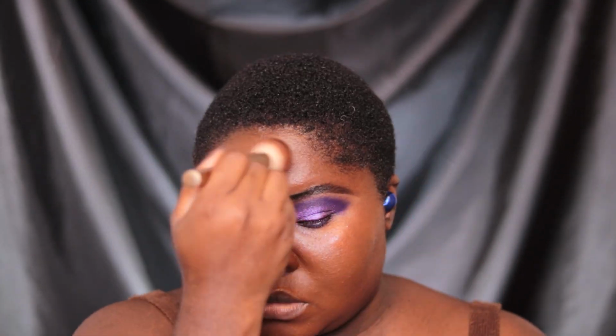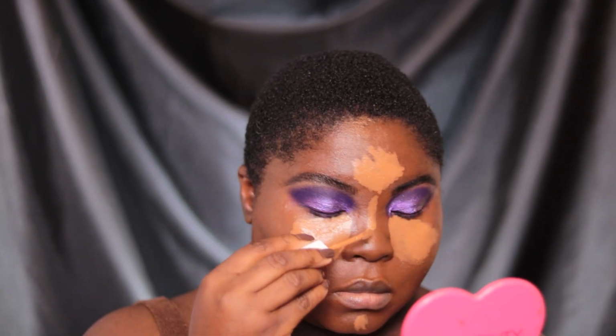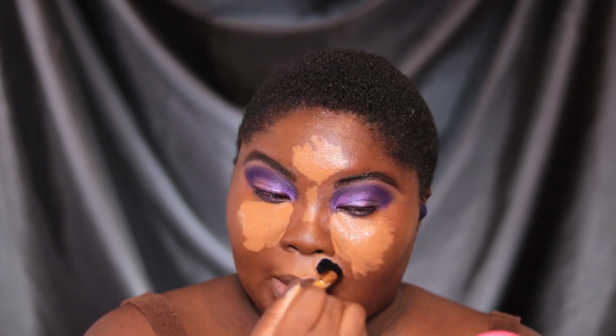So here I'm attempting to use a foundation that's a little lighter because I want to be a little paler, but I didn't use one that was light enough. I should have mixed in a white concealer. Generally, a lot of my foundations match me, maybe a little warmer, but they generally match me. So I was trying to make this look a little paler. I left it as is because I did another face chart.